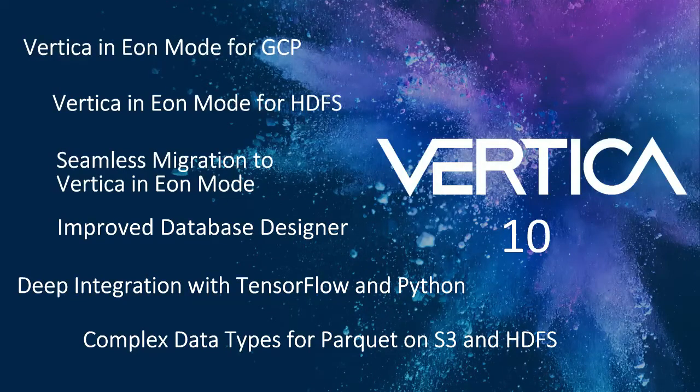So some of the major highlights here for Vertica 10, which is available for download and available on all your major cloud marketplaces, GCP, AWS, and Azure, as a machine image to spin up easily. The major features here are we've expanded Eon Mode. So Eon Mode is now available on GCP as well as HDFS. So we'll talk more about Eon Mode and these deployment options and the plans moving forward from here.